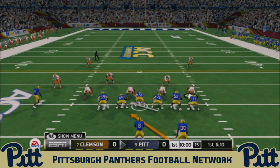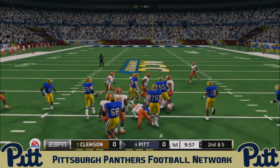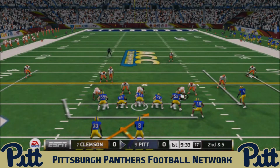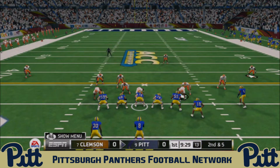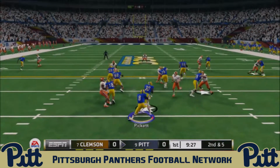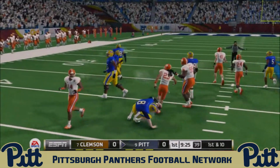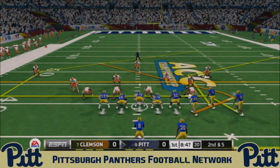Pickett comes out in the shotgun here on his opening play. Sidecar to the right of him, senior running back Quadri Olison, one of Pitt's 2,000-yard runners on the season. He's over 1,000, as is halfback Darren Hall, over 1,000 as well. Hall's actually the team's leading rusher, though Olison has more career yards and has been more of the star of late. Pickett's going to keep it himself on a read option there and pick up the first down. So Panthers moving the ball nicely here out to about the 40-yard line on their opening drive of the game.